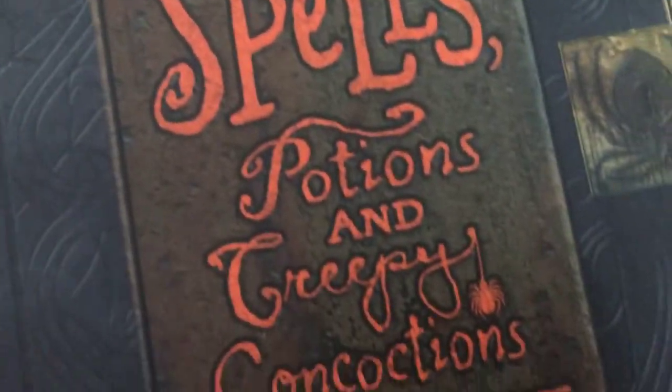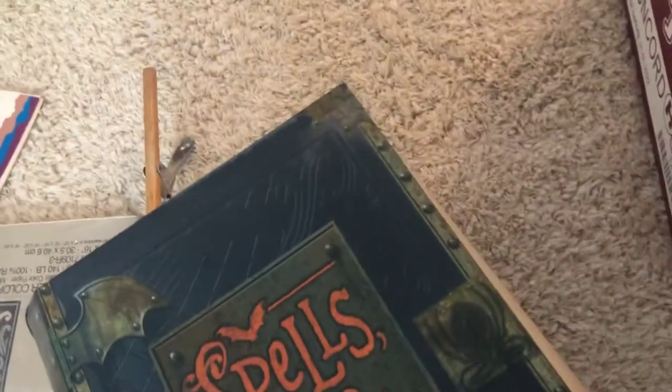What's this? Just in time for Halloween. Spells, potions, and creepy contraptions. That's an awesome box. Hey, what about this, Massimo? Check and see what's in here. Are these painting kits? Oh, no, they're empty. What's in there? It's empty.